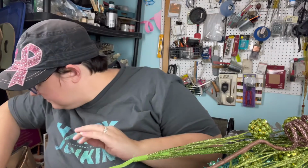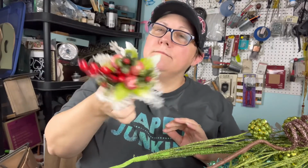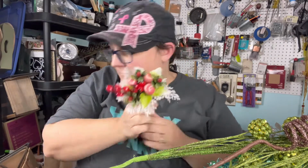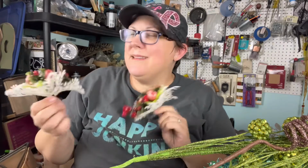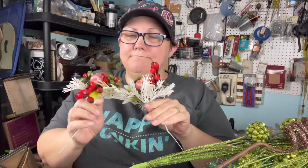Another corkscrew. And then more of these. One of those. And another one of those. I like these flower. It's a pick, right? Wouldn't you call that a pick? I think they're kind of nice.